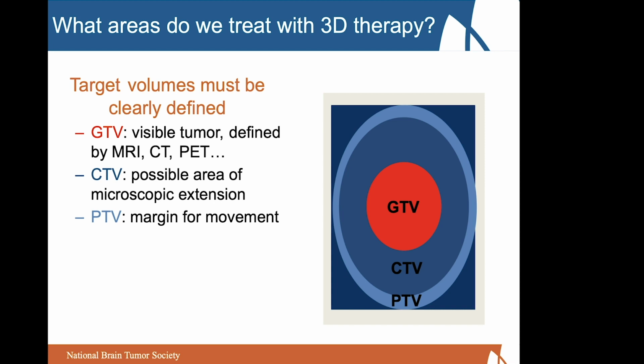We also know that every day, no matter how hard you try, every patient will move ever so slightly, even with the mask that's used to hold the head in place. And so we take into account that margin of error, that little bit of movement, and we call that the planning target volume. And so that is actually the area that we're trying to encompass. We want to get all of the PTV in our treatment.